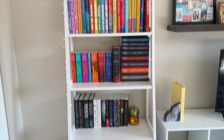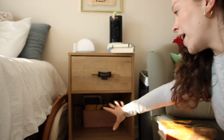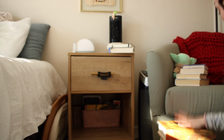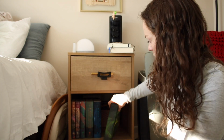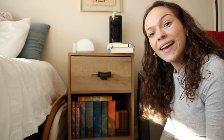The first shelf is done! Woohoo! Okay, over here is where I used to have my physical TBR, but I have way too many books now, so I think I'm gonna put my Harry Potter books. Let's do that! Maybe I just put that there. Nice.